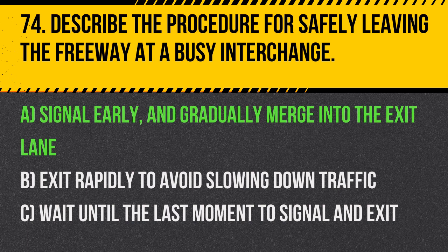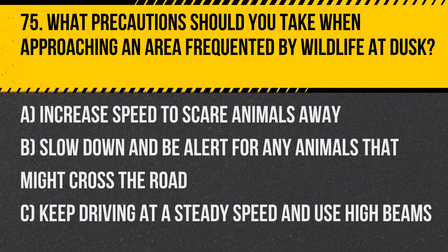Answer: A. Signal early and gradually merge into the exit lane. Early signaling and smooth lane changes help prevent collisions and keep traffic flowing smoothly. Question 75. What precautions should you take when approaching an area frequented by wildlife at dusk?